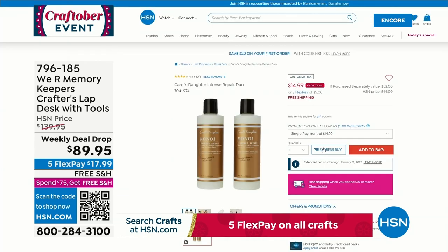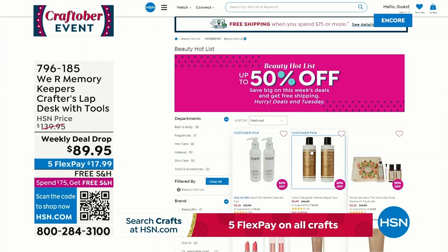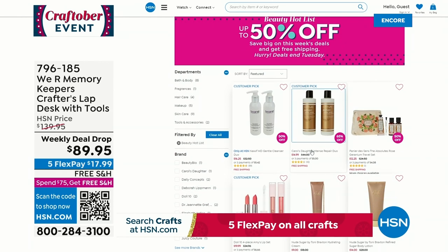One of the ones that I noticed there was Carol's Daughter. I love, have you ever smelled Carol's Daughter, this Monoi scent? Oh, it's like this island, just island gardenia scent. And what it does for your hair, it truly does restore your hair, conditioning and repairing. That set, $19.95, that is a steal. So definitely go ahead and try that out.